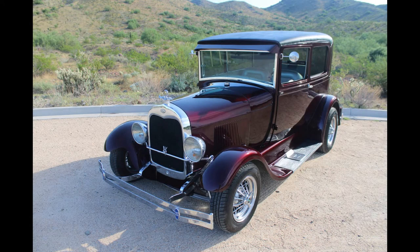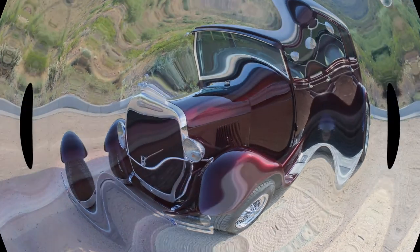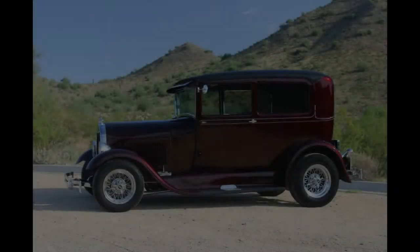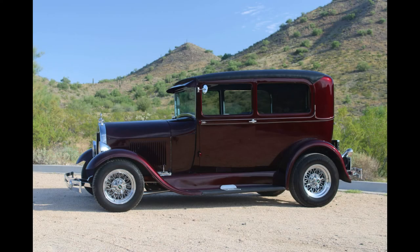The side running boards were a problem. When I first got the car, there were all sorts of chips in it. We decided to go ahead and change that instead of paint, changed it to a black rubber, which really makes a huge difference. Takes away that scratch possibility immediately. So overall, the car's in great condition.